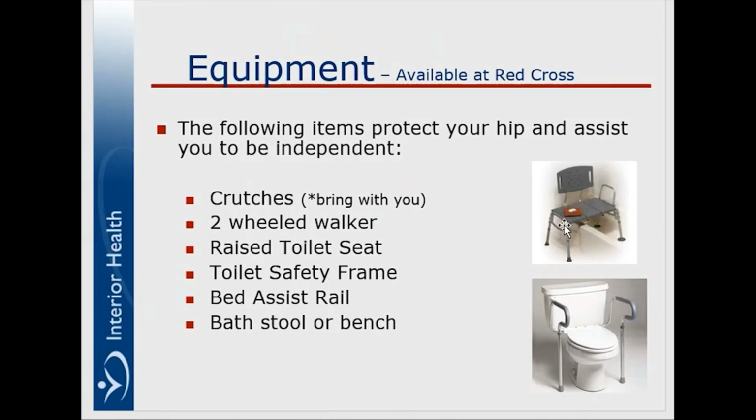And so having a bench like this one where you can sort of back up to it, sit down, and then just slide your bum back and spin around to bring your legs into the tub. That's probably a safer way to go about it at first.